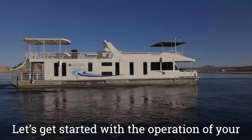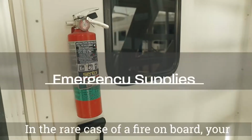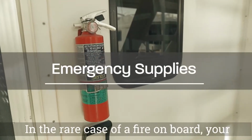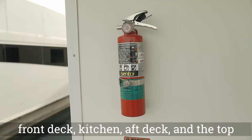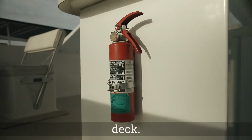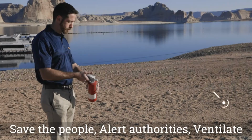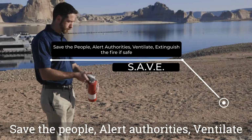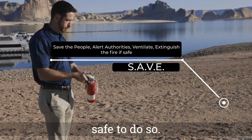Let's get started with the operation of your houseboat, the 75-foot Excursion. In the rare case of a fire on board, your houseboat is equipped with 4 fire extinguishers. These are located on the front deck, kitchen, aft deck, and the top deck. The procedure for a boat fire is save the people, alert authorities, ventilate the area, extinguish the fire if possible and safe to do so.